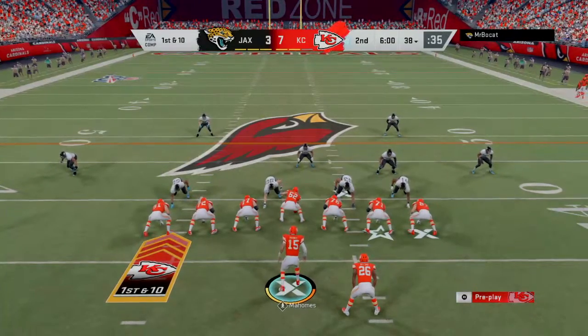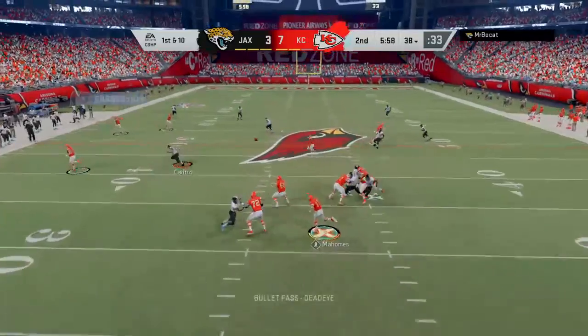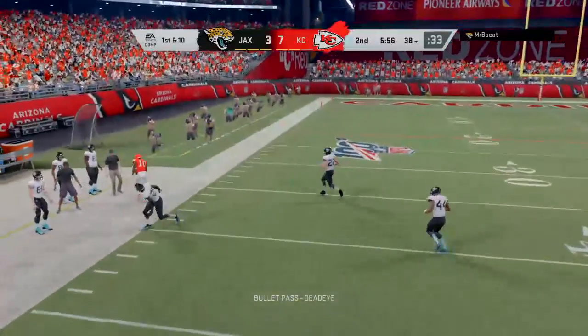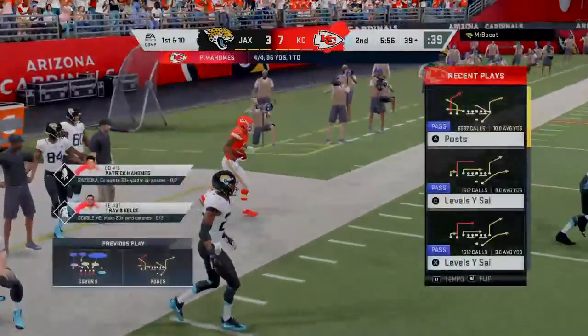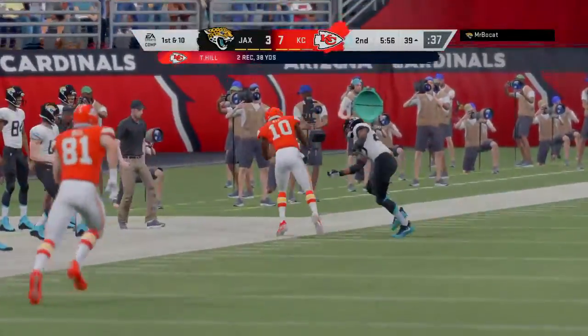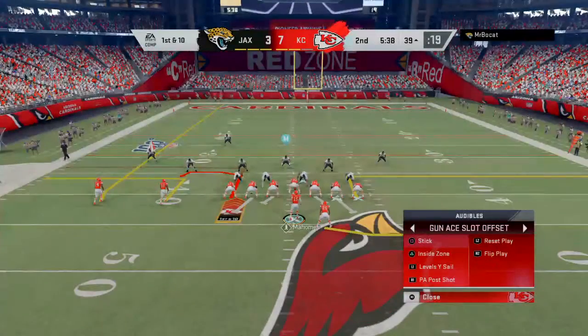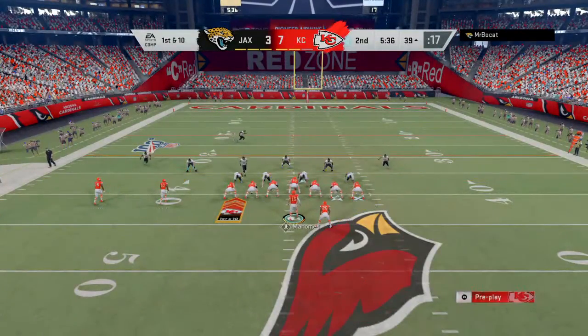So here's a 1st and 10 at the 38. Looking to throw is Mahomes. That one complete to Hill, and he's going to be out of bounds, but not before he takes it inside the 40. A good pickup there, a 22. Back-to-back good plays have him on the move on 1st down.